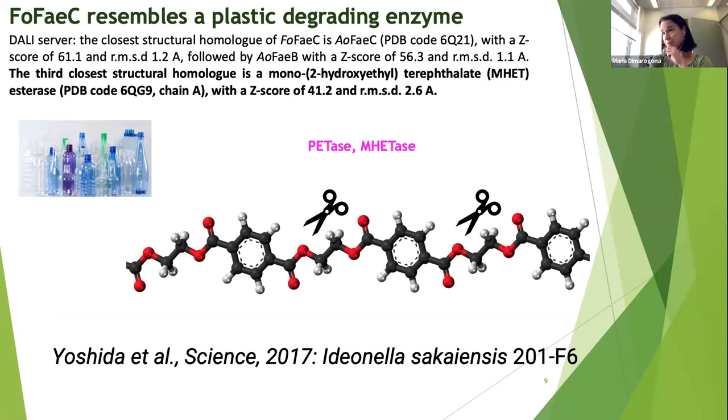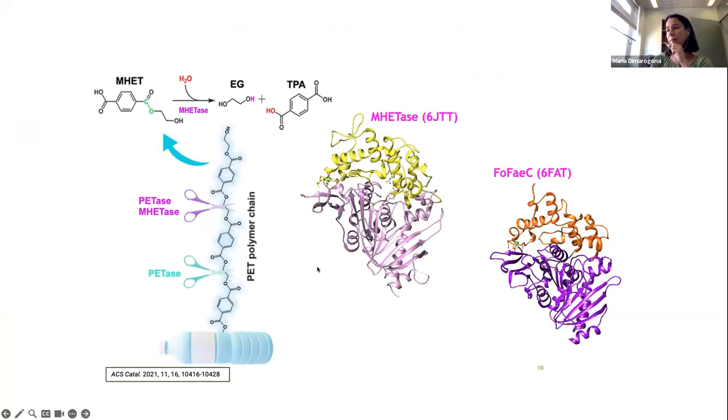In specific, the Japanese group attributed this ability of the bacterium to two main enzyme activities. The one is PETase, which cleaves PET into smaller fragments, and then there is MHETase, which cleaves MHET to the final components of the PET polymer, that is ethylene glycol and terephthalic acid. I should mention that research on plastic degrading enzymes has flourished in the last years due to the environmental problems created by the ever-increasing accumulation of plastic in the environment.